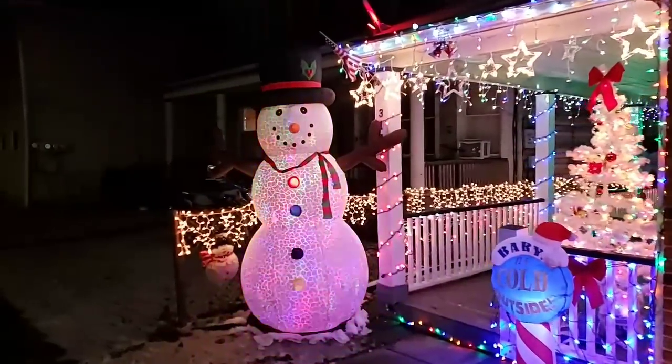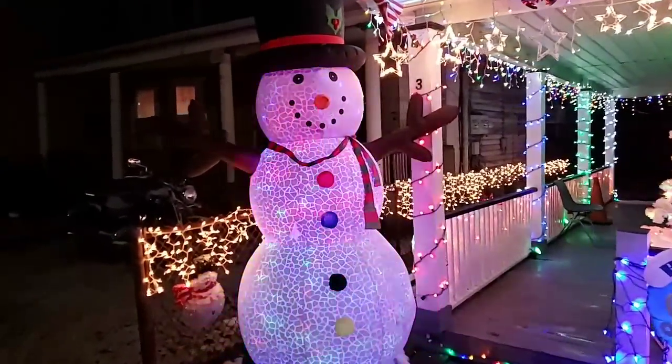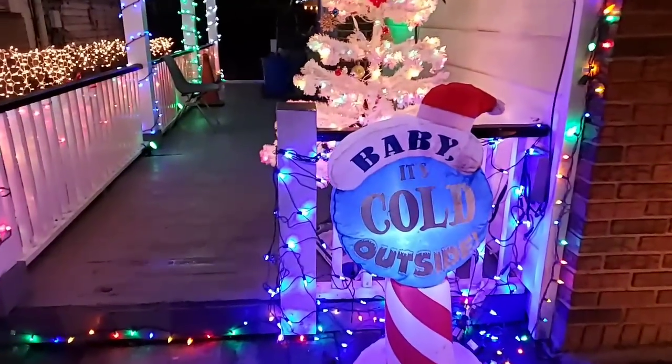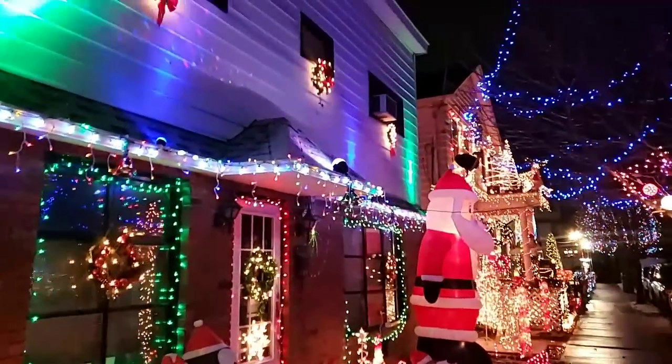Here's another inflatable snowman with a little disco projector inside of it. Nicely done porch here. And that sign is correct. Baby, it's cold outside. Hopefully I didn't break any earphones or anything by singing that.